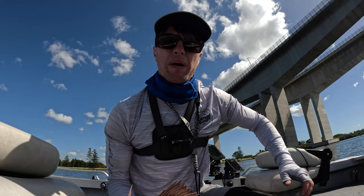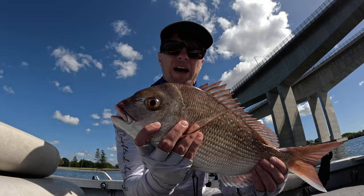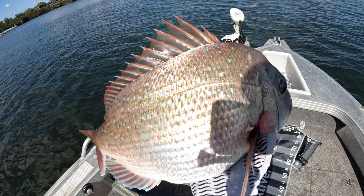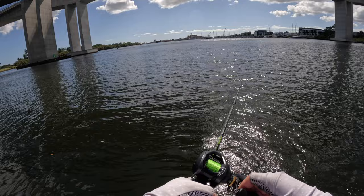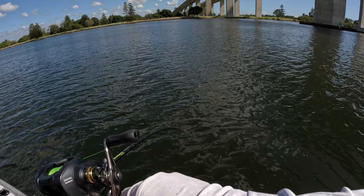I'm just having a really, really good time on these fish. It'd be nicer to get a larger one. I'm sure there's some larger ones down there. But hey, a fish a cast on nice fish like this, that's pretty good, especially right up the river, right underneath the motorway. He's kicking, he's ready to go. There we go. Again, it's a fish a cast.